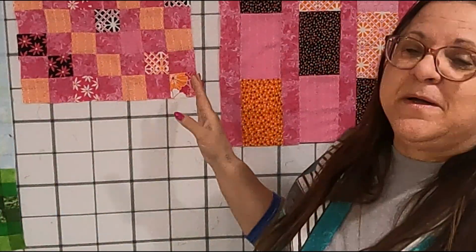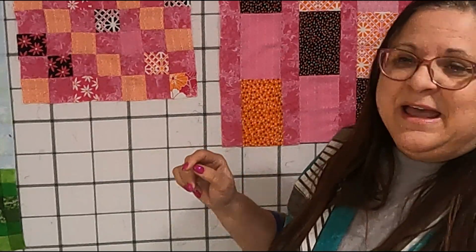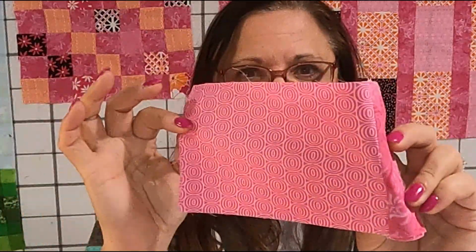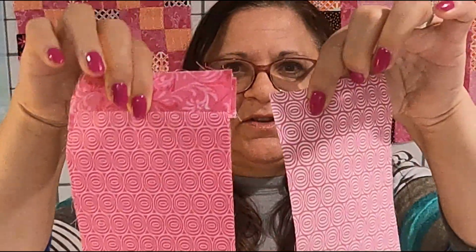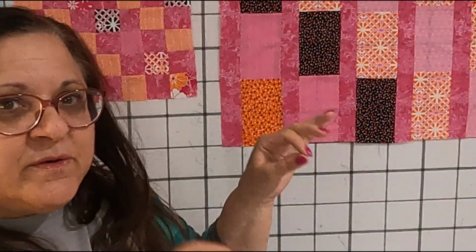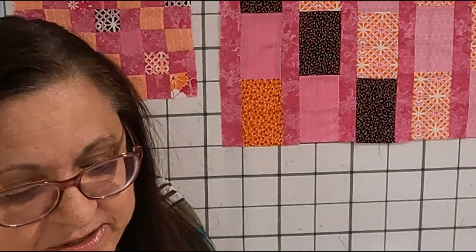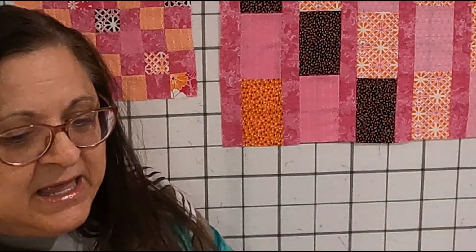All right, so you see the projects on the wall behind me. These are scraps from the fruit punch quilt that I did a couple weeks ago on a Maker's Monday. That quilt used a bunch of blocks that look just like this. And then I ended up with some little ones that were just a little bit smaller, and these are the ones on the wall behind me. This is the fabric I used for my sashing on that quilt. And I actually have quite a bit of it. I probably have at least a yard of it still.